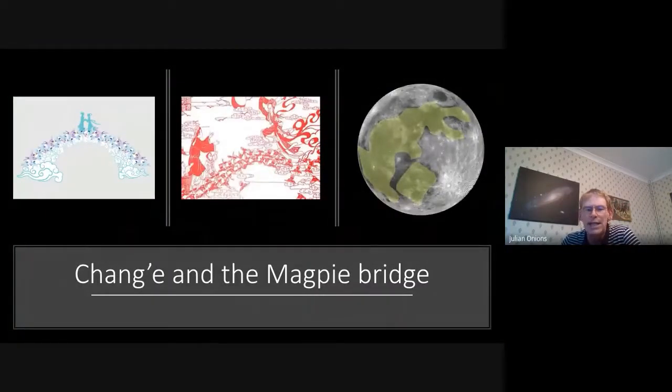Just to illustrate this a little, here's a bit of folklore from China. So this is where the names of this mission come from. Chang'e and the Magpie Bridge is this folklore. So Chang'e is the lady you can perhaps see in these Chinese images. You can also see a rabbit. They see a rabbit on the moon with a pestle and mortar there, who is making potions. Where we see a man in the moon, they see a rabbit in the moon. You can see almost anything you like in the moon, obviously.